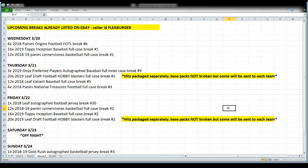This is a list of things that are listed on eBay. We're going to be breaking them over the next 5 days. So it's all up and ready for bidding right now if you so choose. Tomorrow night, we're going to break the Origins football first off the line. I've only got 4 boxes of it, and it's been sitting on this table forever. We're finally going to get into it on Wednesday night, tomorrow night. And we also have 2 new releases tomorrow. Topps Inception Baseball, which is going to be a full case break, and Cornerstones Basketball, which will also be a full case break. Thursday night will find us opening a 3-box inner case of Onyx Preferred Players autographed baseballs.